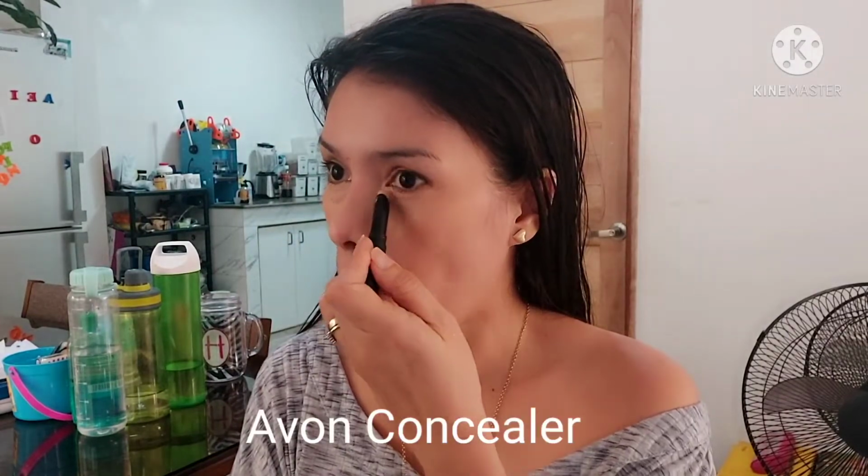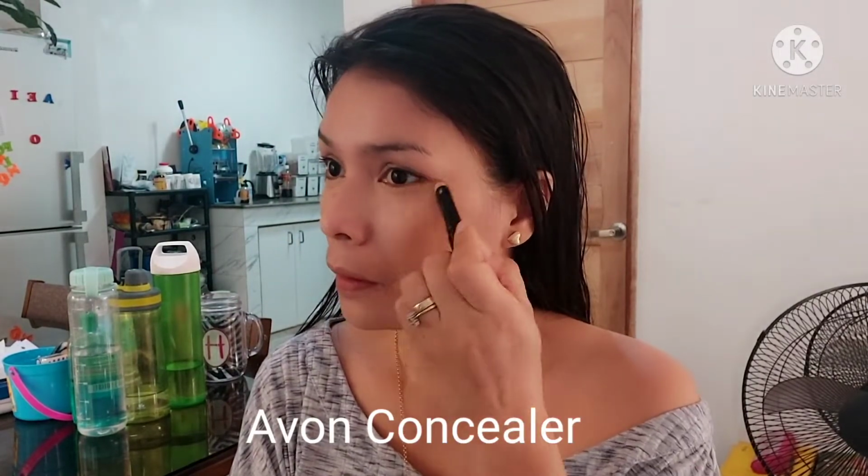And I'll put a little bit of corrector, concealer, to cover my eye bags. Just a little bit. So around my eye, and upper lip, and lower lip. Okay, that's it.